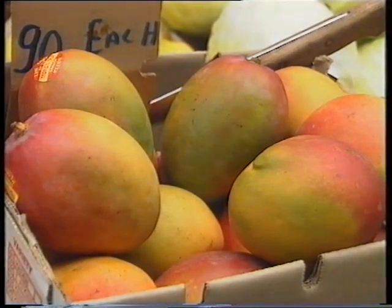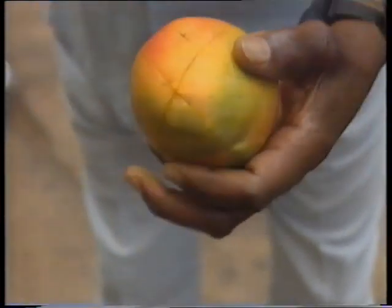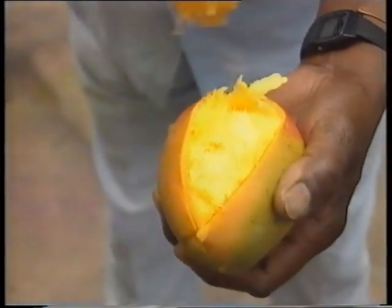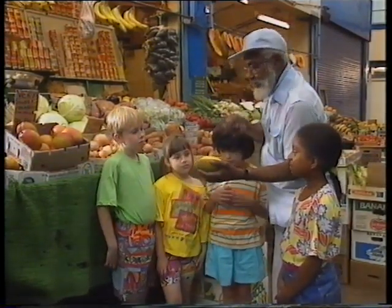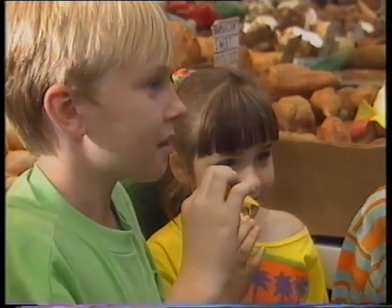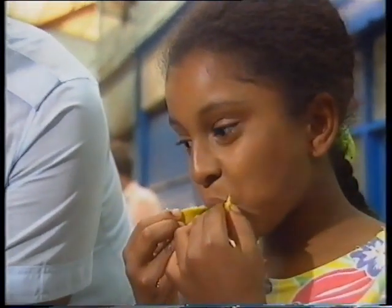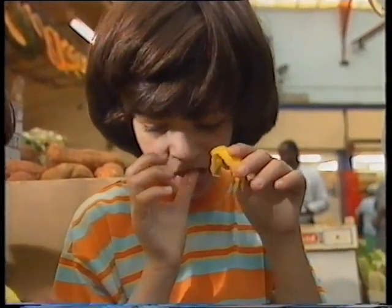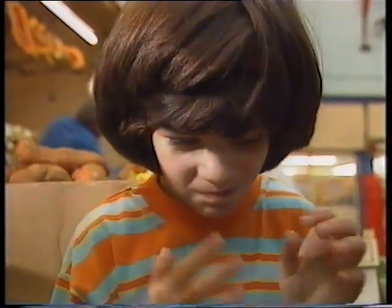Mangoes. Anybody had a mango before? Yes. You get that bit there. And then very expertly, like I'm doing, you peel it off. You get these nice little slices. Now, what I'm going to do is give each of you a little slice. Yum. Like it? Yeah, it tastes funny. Who else wants some more? Like a peach. No, no, no, though. You want some more? Yeah. All right, you'll get some more.